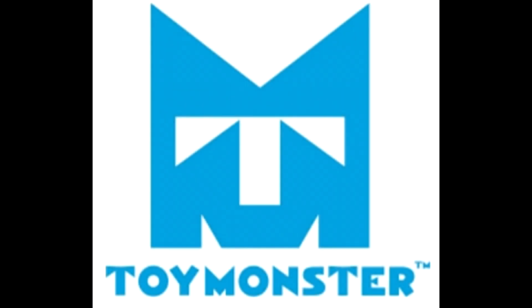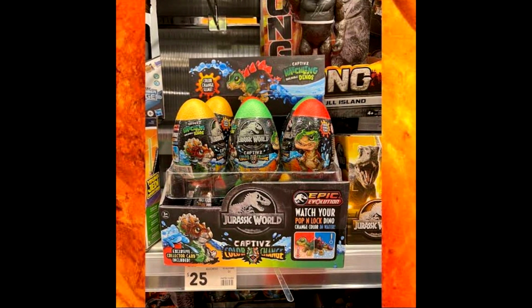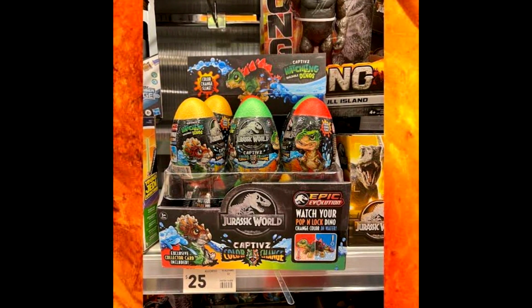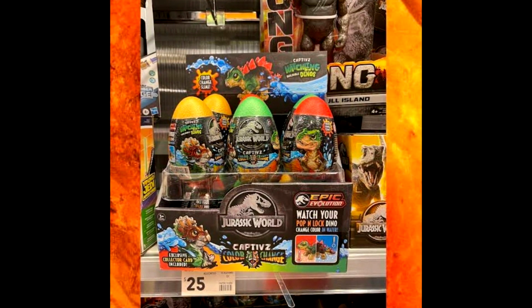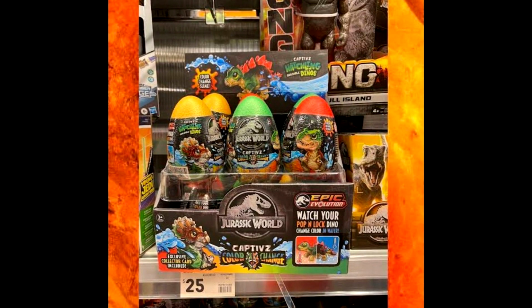Also, I have to give a huge shout out and a thank you to Plush Boy Q for this information, but it appears as though the Captivz line has a new round of hatchlings out, and not only that, they have Epic Evolution hatchlings out. So it is pretty cool to see that they continue to follow along with Mattel and the lines that they release, as they recently had a Dino Trackers line out prior to this, which unfortunately us here in the United States we're never going to get.